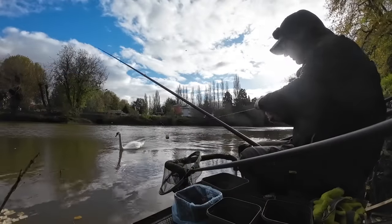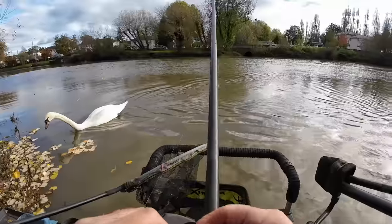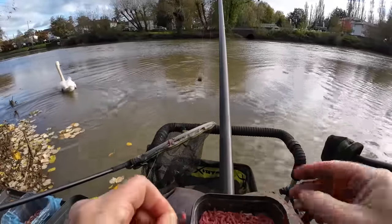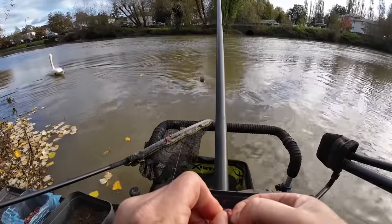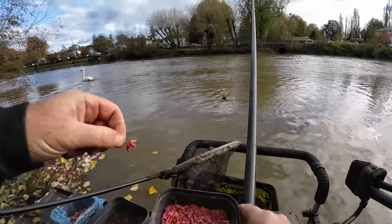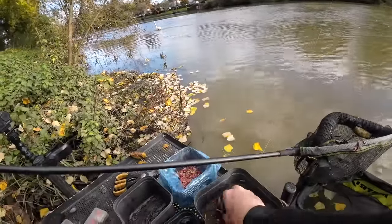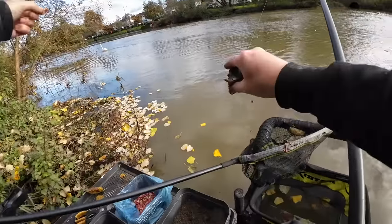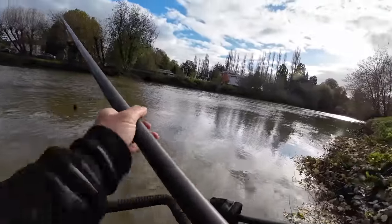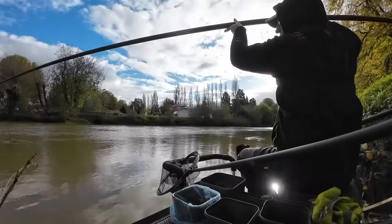Right. So we've pretty much been fishing worms, haven't we? So let's try something else. I'm going to try a couple of nice big maggots and a fluoro pinky. Something about fluoro pinkies that I like to feed. They just catch fish everywhere, don't they, on these rivers. So we'll see what we catch on this. My guess is it'll be a roach, but you don't know.